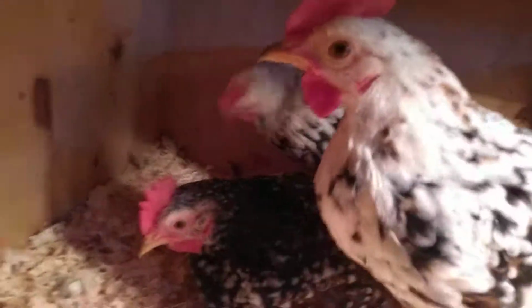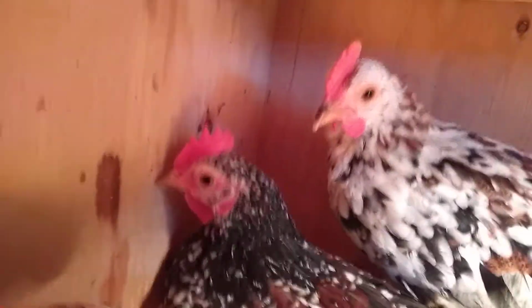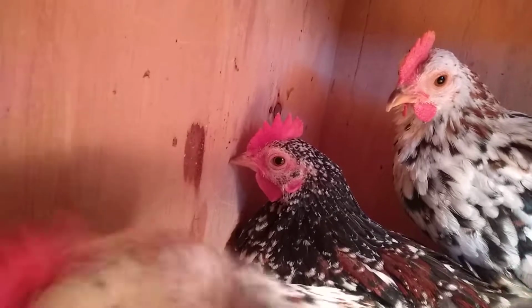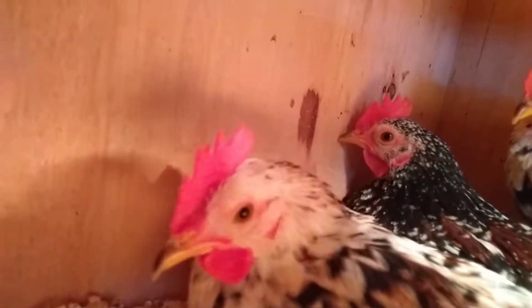He's got a great comb. That's going to be a big deciding factor for me. The comb is very important. I know for some people it's not. The darker chicken here, its comb's not near as defined, although it's not terrible. The front could be better. Like this guy, he's got an interesting comb. But this comb, I like it better.